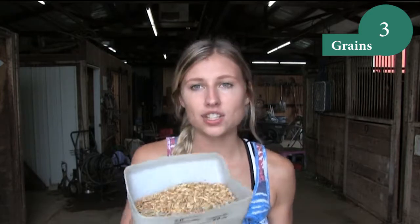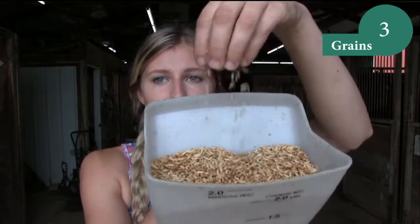But if your horses do really well on the pasture or hay and they're easy keepers and they've got plenty of energy and you notice they don't really need a lot of extra kick, personally my horses are like that, so I just give them oats. So this is what your oats typically look like.